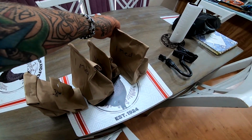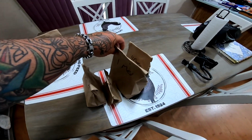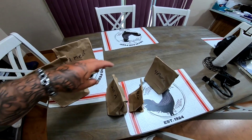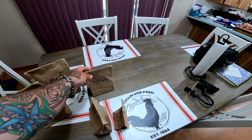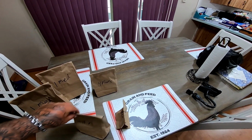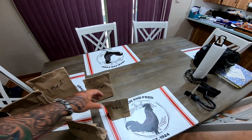I got some live rats and mice here. I got one medium rat that's going to be going to Loki. Another medium rat is going to go to Pote. I got four rat pups. Two of those are going to go to Boba. Two of those are going to go to Tiamat. And then I got four pinkies. Those all go to Wiley.